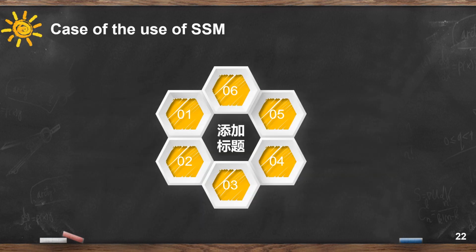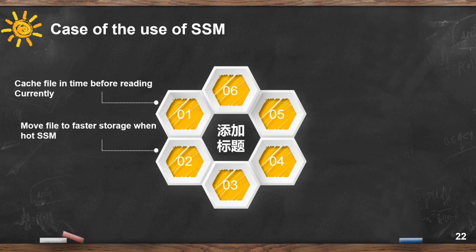Here we have some use cases of SSM technology. The first use case: cache a file in time before reading. Currently, HDFS caches a file only when it is explicitly requested by the user. Move file to fast storage when hot with SSM. It means using a fast storage device for file operation when SSM detects or discovers that a file has become hot, based on statistics or access characteristics. It can move the file more quickly and intelligently.